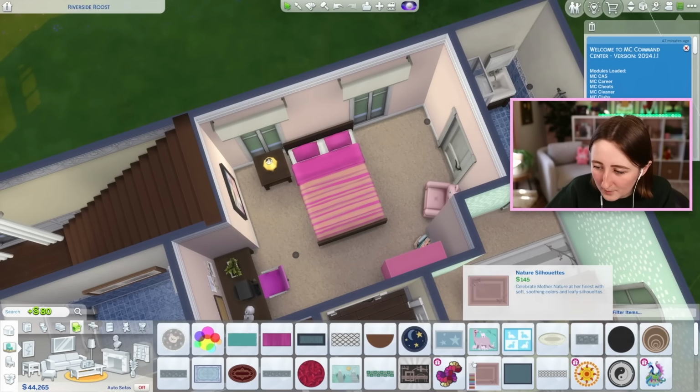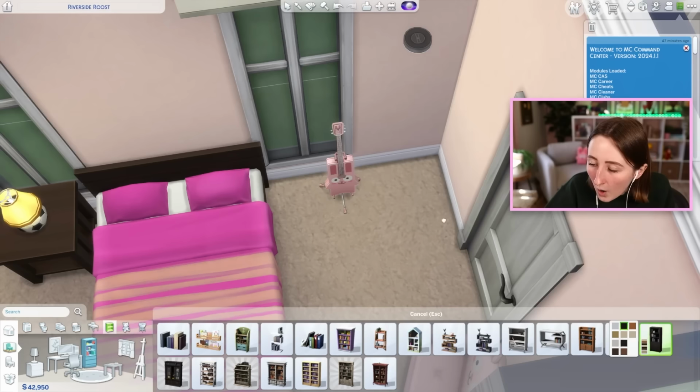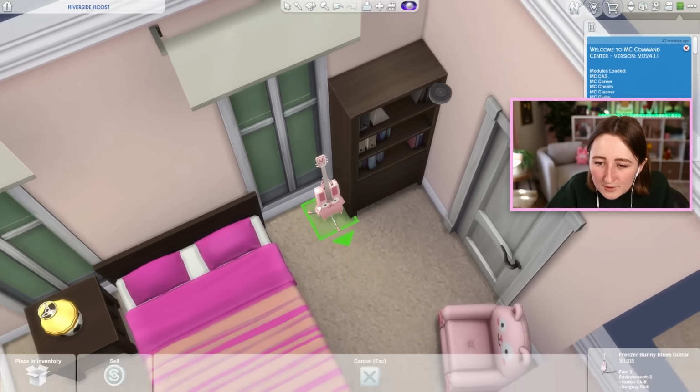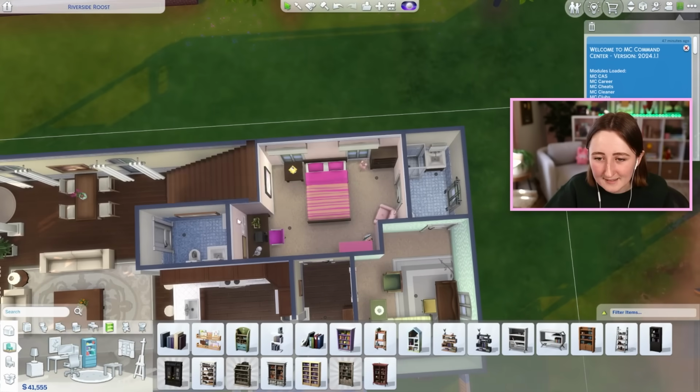Okay, all the rugs are bad, so I don't know where that leaves us. Maybe no rug, I guess. Oh, maybe the sim plays guitar, because we could get a nice bookshelf and just tuck that away in the corner, and then I can use the Freezer Bunny guitar. That makes it so expensive, but I don't think it's bad. It's a nice kid's room.